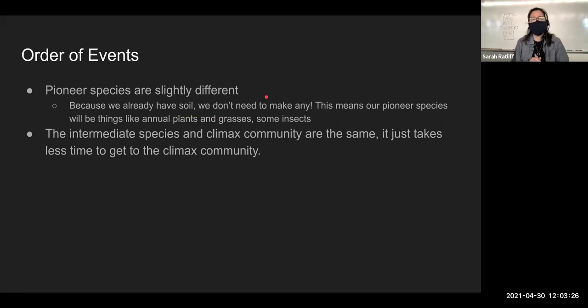So just like I just mentioned, pioneer species will be a little bit different. They still have to be fairly hardy because they're starting the process in a sort of bare environment. But we're looking more at starting with producers, not lichens and mosses. Even perhaps some little insects that eat those grasses and small shrubs and things like that. Everything after that, pretty much the same. We got our intermediate species, our climax community. The big difference here is we're starting from soil, so it's going to take less time, and our pioneer species are just a little bit different.